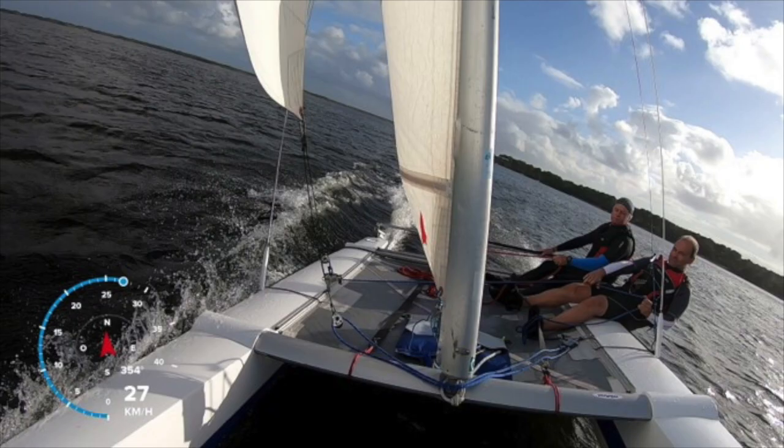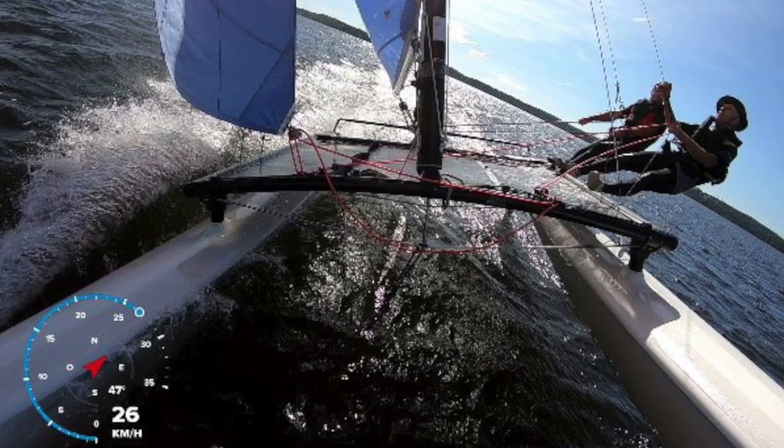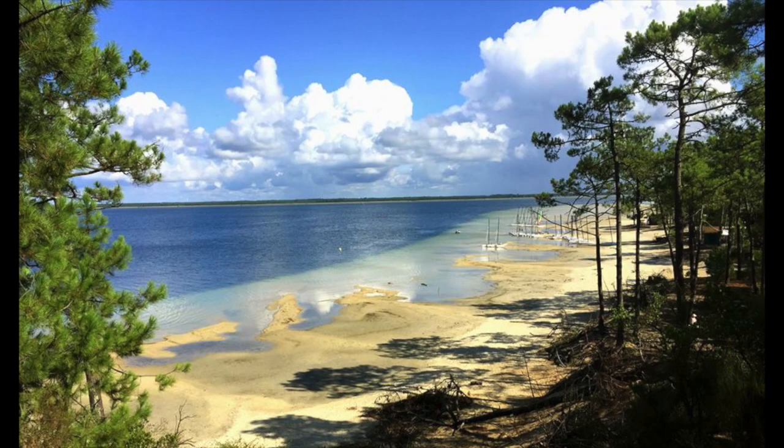He sails the Dart mostly with his girlfriend, although this is clearly a gentleman he's sailing with here. And he sails his Hobie 16 with Jean-Luc. And Philippe absolutely sends it on the lake. The lake's got a really good catamaran sailing scene. So if you are in that part of France, then check it out. I think especially at weekends when most of the sailing will be going on.